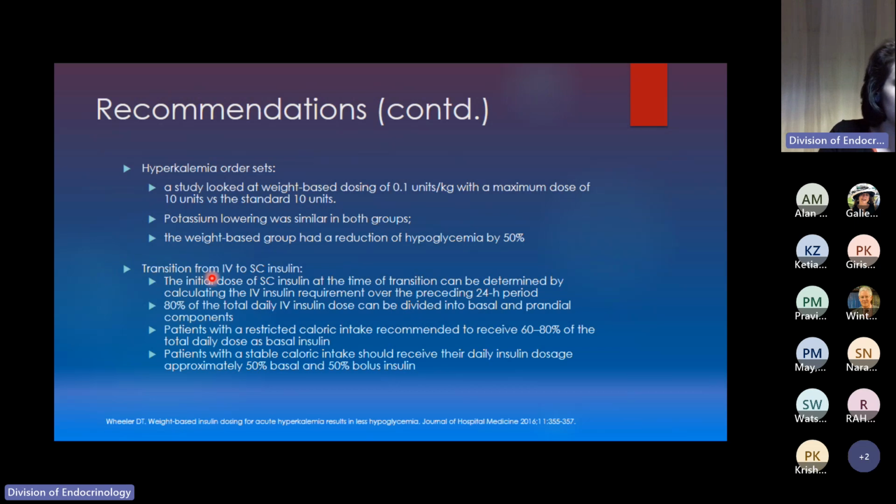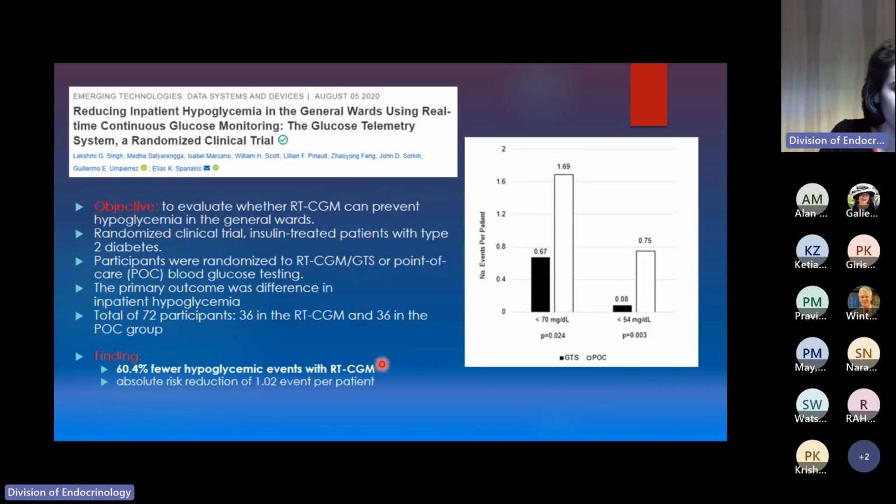And then transition from IV to subcutaneous insulin in the ICU. Look at how much insulin the patient required in the past 24 hours, give 80% of the total daily dose, half as basal, half as prandial, but do take into account how much the patient is eating, because if they're not going to be eating as much, they're feeling sick, nauseous, they're going to be NPO for procedures, give them less prandial, more basal at that time. Patients with stable intake, you can do 50-50.